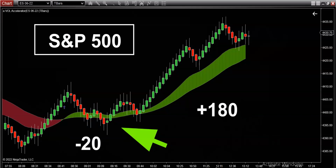Now let's talk about the potential outcome on both of these setups on the S&P from today before we jump over to the NAS. There were two retracements, folks, and the first retracement, which is this bar right over here, I'll put an arrow on it, was for sure a quick loser, and that's going to happen, folks.